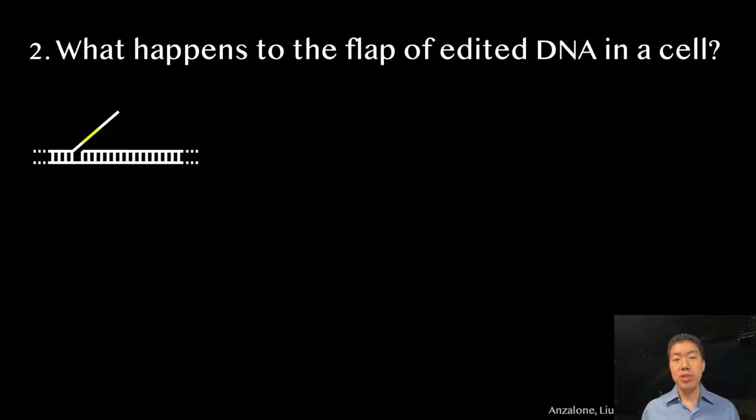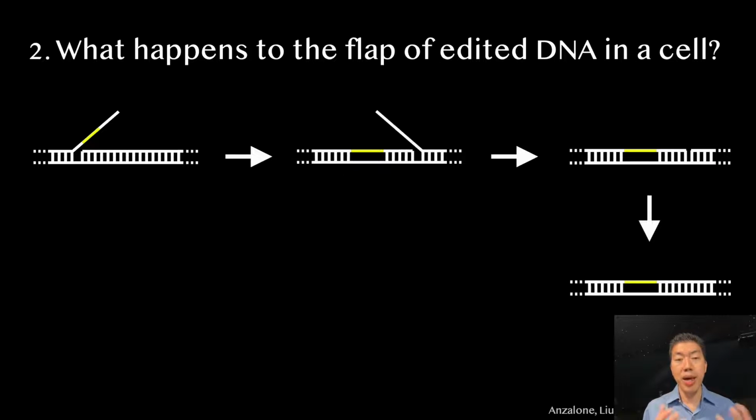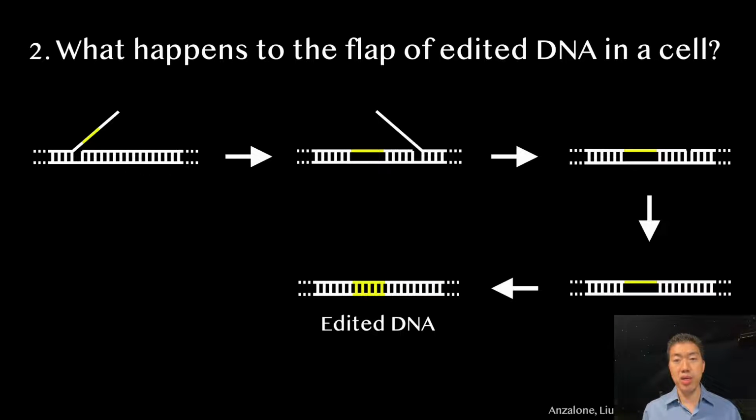Second, what happens to the newly copied DNA inside a living cell? The prime editor machine we engineered makes a DNA flap containing the corrected yellow sequence, but there's no guarantee that this precious flap would end up replacing the original misspelled DNA letters. We drew up this optimistic scheme showing how the flap might end up replacing the original DNA sequence in cells, but we really didn't know if cells would cooperate.